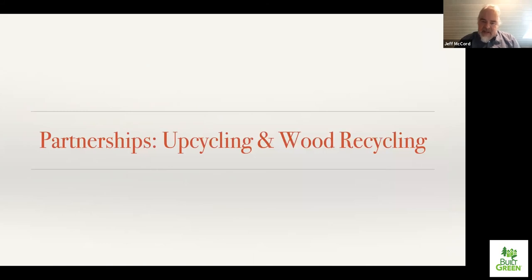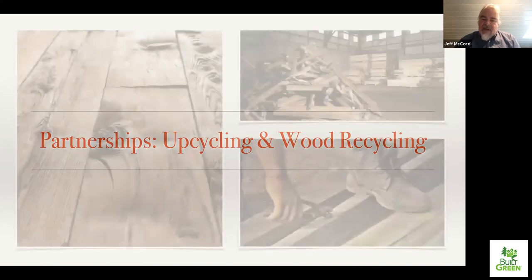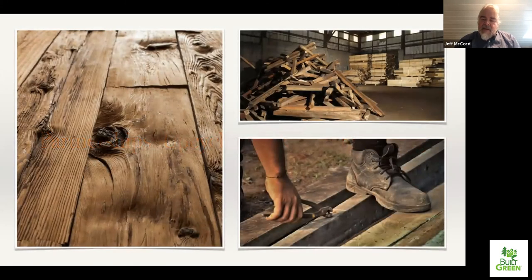Upcycling and wood recycling. This is something that I have been admiring about King County Solid Waste Division and some other partners, who over many years developed the concept of a wood reclamation center and a place where multiple industries can come together to take advantage of salvaged materials.